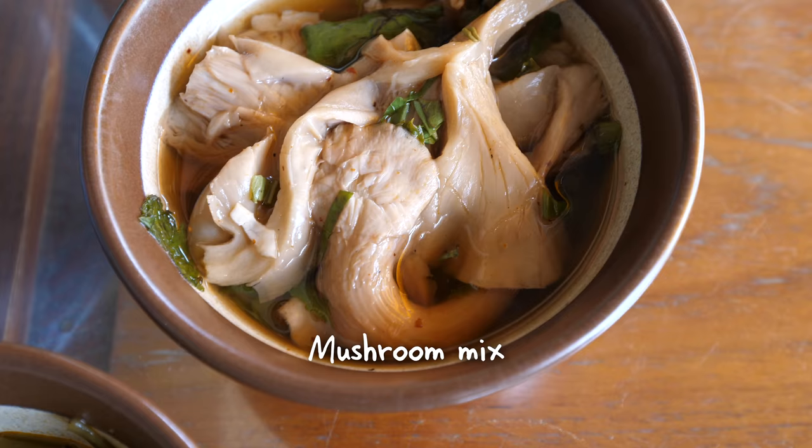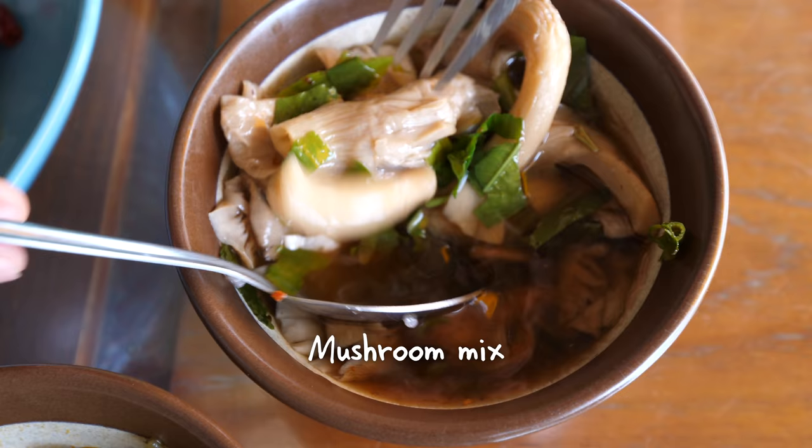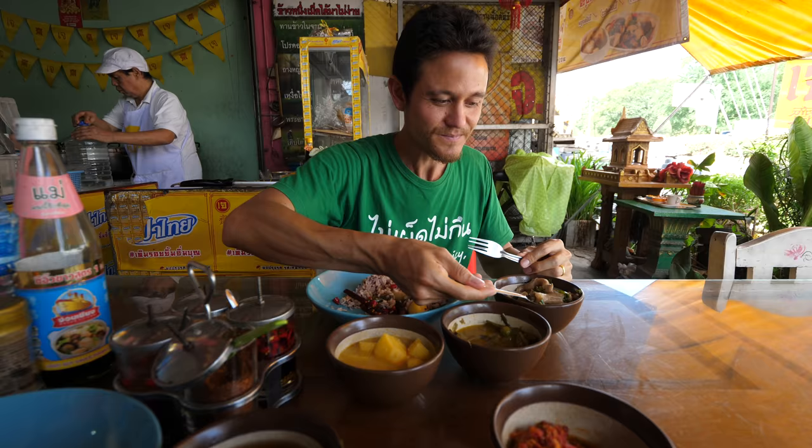Okay, and then finally that yam het, a mix of mushrooms. These look like oyster mushrooms, I believe. And then there's some herbs in here. I see maybe some sawtooth coriander and some basil. And I'll just eat this like a soup.